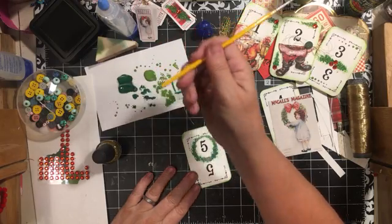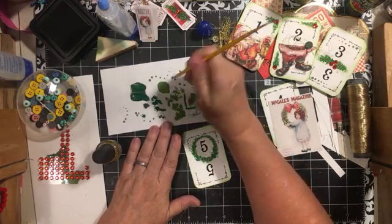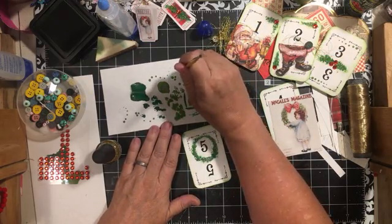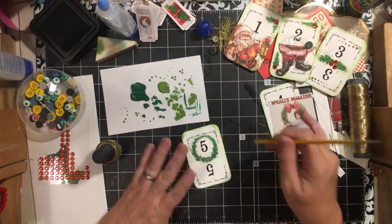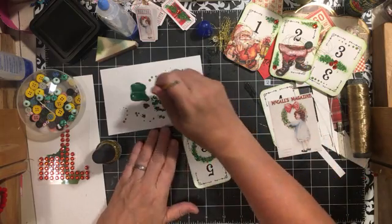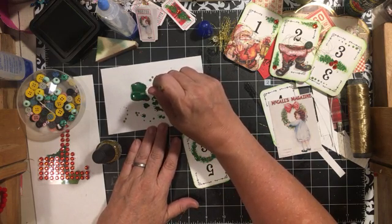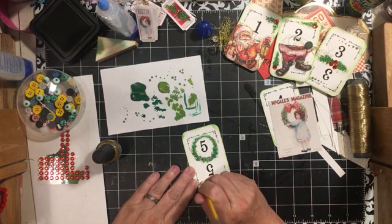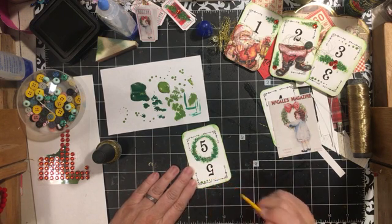And so, or you can do your holly with the red using the back of your paintbrush just like that. So you could do like 3, and you can try this on something else before you put it on your card if you want to. So the other thing is you can just put it in a line.